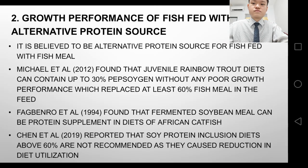Next, the growth performance of fish fed with alternative protein sources. It is believed that alternative protein sources for fish fed with fish meal can be really helpful. According to Michael et al., it was found that the juvenile rainbow trout diet can contain up to 30% of pepsogen without any poor growth performance, which replaces at least 60% fish meal in the feed.